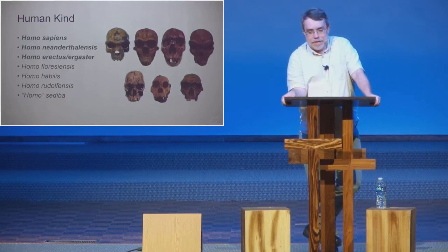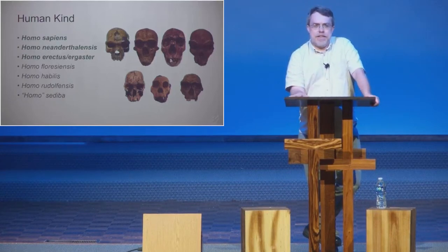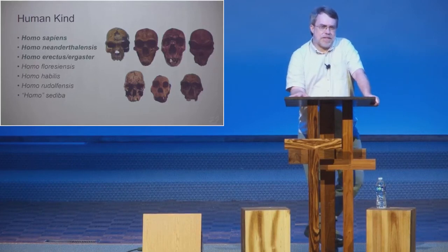The Hobbit, again, oh man, that thing has just become this weird thorn in my flesh. I don't know what to do with the Hobbit, but I'm going to figure it out, maybe, Lord willing. And then a couple of other things, habilis and rudolfensis and sediba, these are fossils that are known from very little material. Right? Erectus we know from multiple countries and multiple sites. We've got lots of stone tools. We know a lot about Erectus.